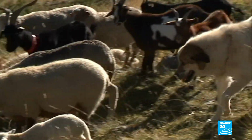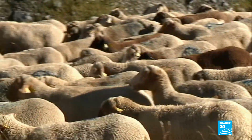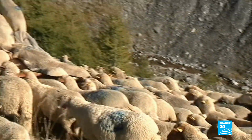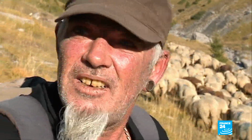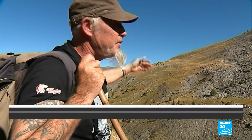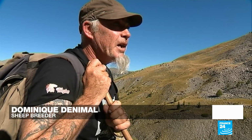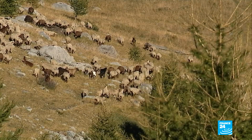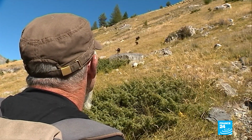They're dogs for protection, but one of mine died this year, killed by wolves. They're dogs, but I like to call them soldiers. If a wolf pack turns up, I'm helpless. The dogs can limit the damage, but that's all. One dog killed this year, but also 42 sheep.